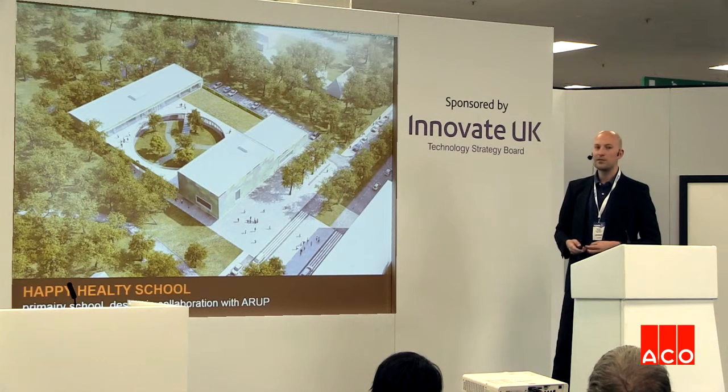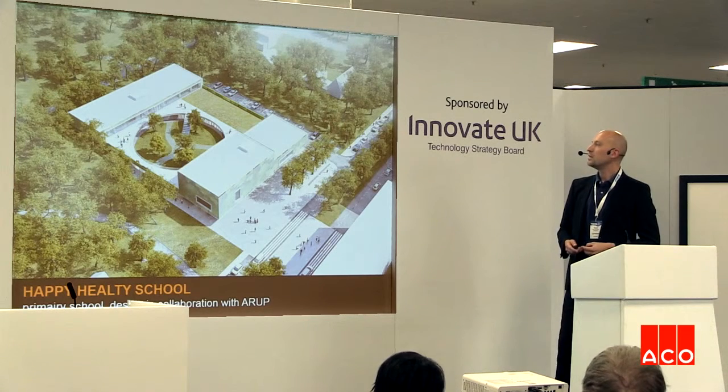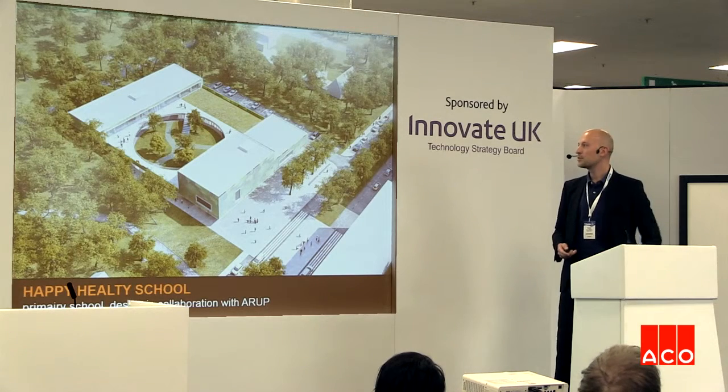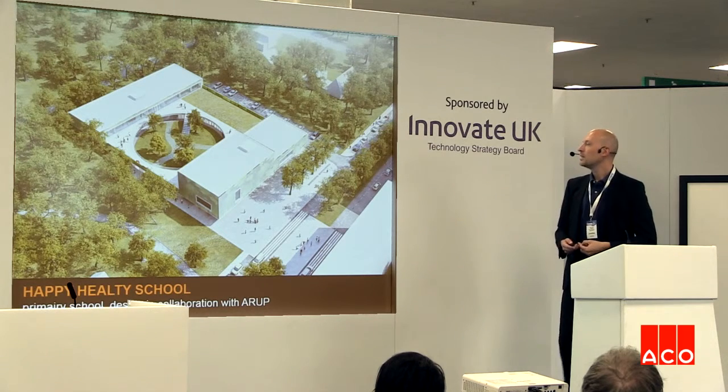In Holland, we have extremely low budgets for primary schools, which is about 1,050 euros per square meter, which is really, really difficult to make a good school. Here we got some extra budget to make a sustainable school, but still, you really have to work with the money. It's just a bit.